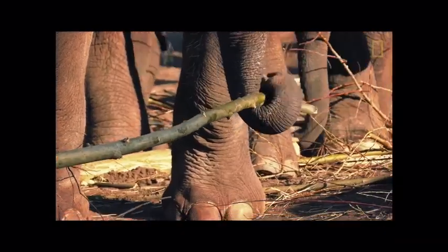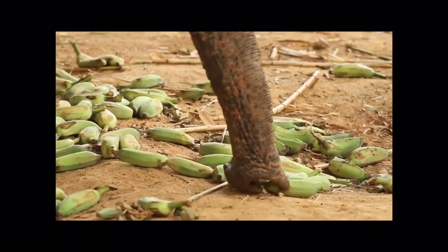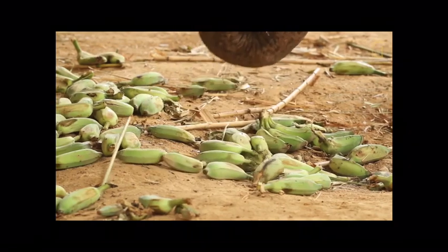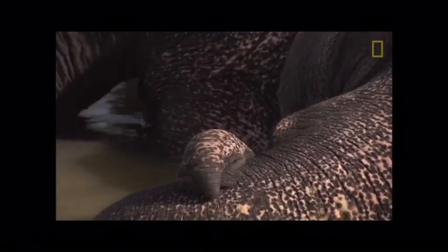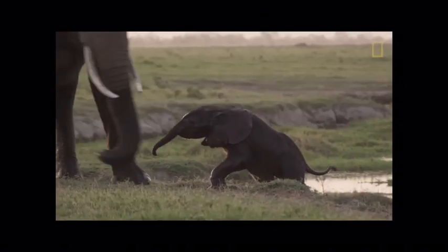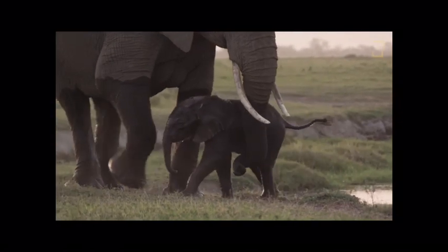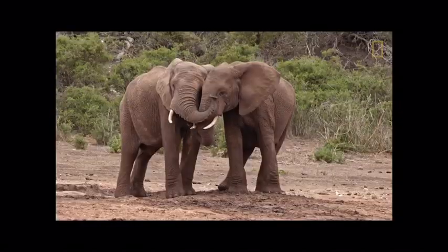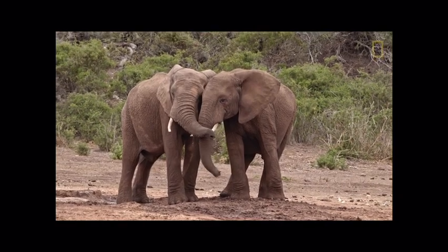While an elephant's trunk can lift objects nearly twice its size, it's also adept at picking up small objects. Flap-like projections on the end of a trunk are precise enough to pick up individual berries or leaves. Outside of grasping, elephants also use their trunks to greet and reassure one another. They may intertwine their trunks or touch the face of other elephants to show affection.